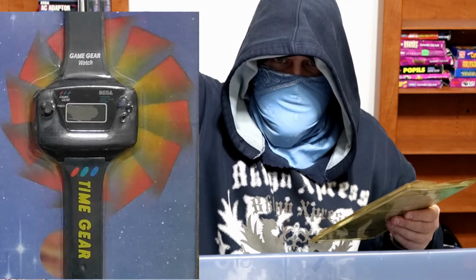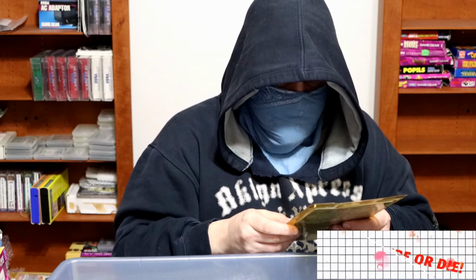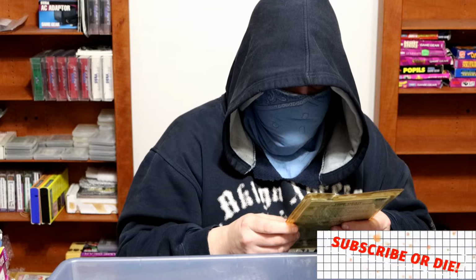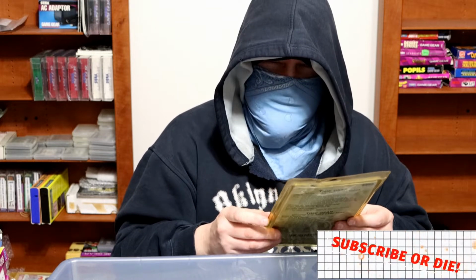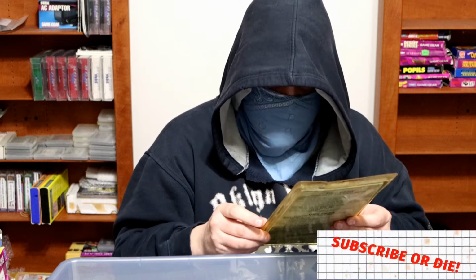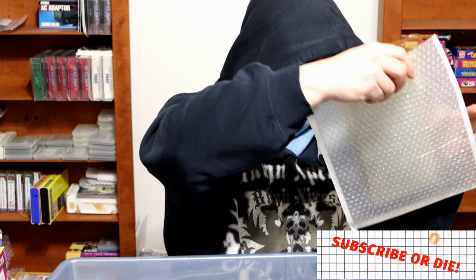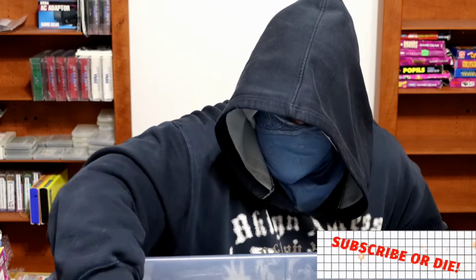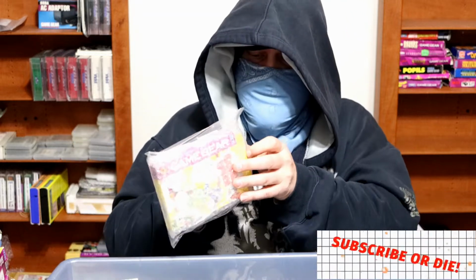I'll put a close-up picture of that over here. It's a little Game Gear. So cute. I think there's two versions of this. I think I've seen two versions of the Game Gear watch, of Time Gear. I can't remember the differences, but I swear there's two. But if I'm wrong, I'll admit it when taken to court.